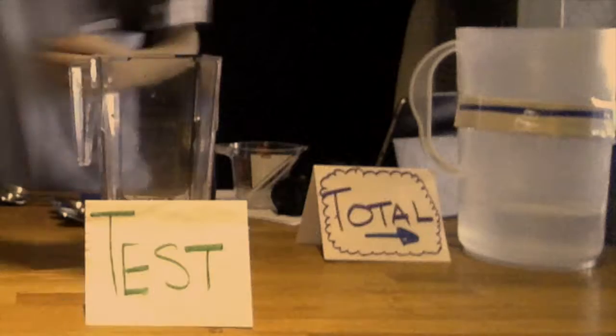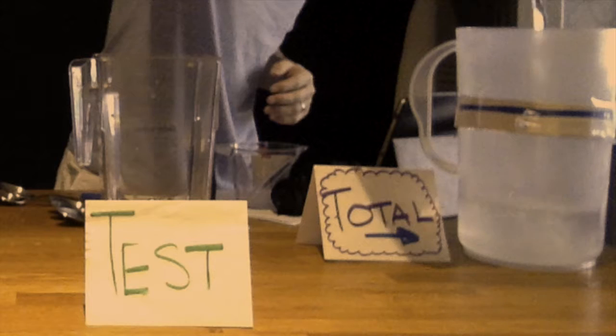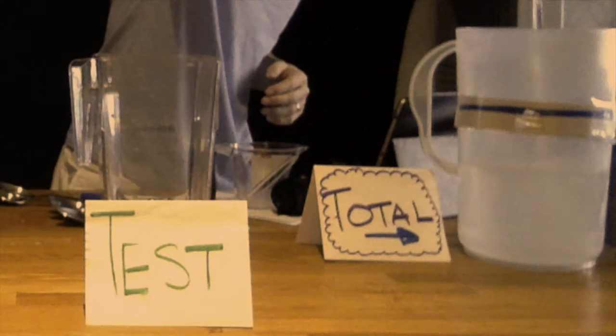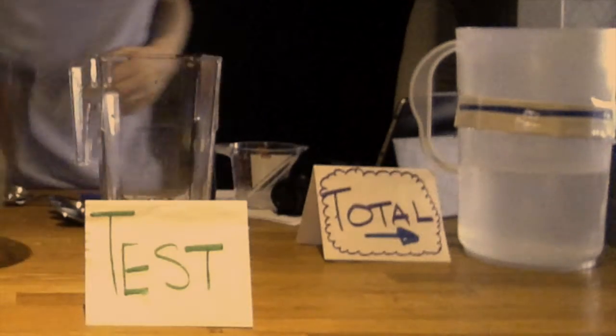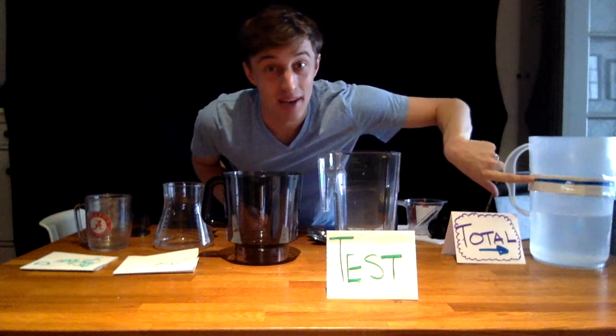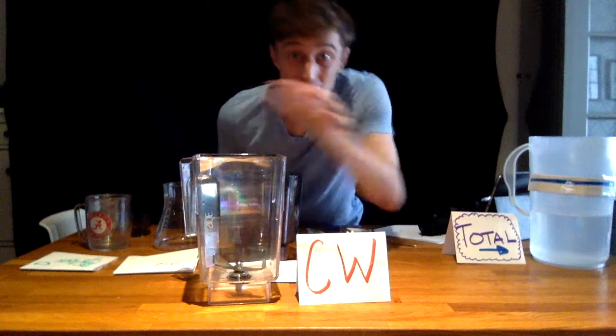Let's see if we get close to the blue line. Our test helped us get close to the blue line, but we're not quite there yet. We have one category remaining. The last category is your classwork. It's also a really large container. It's just as big as your tests.